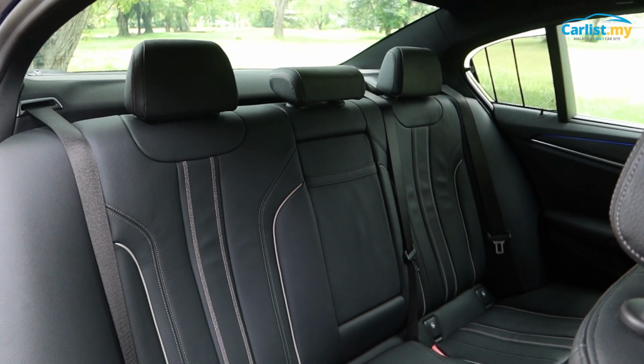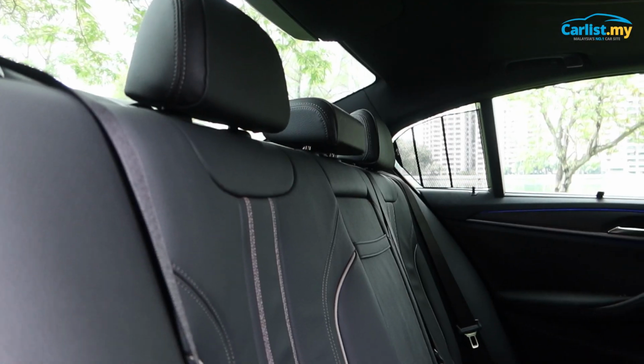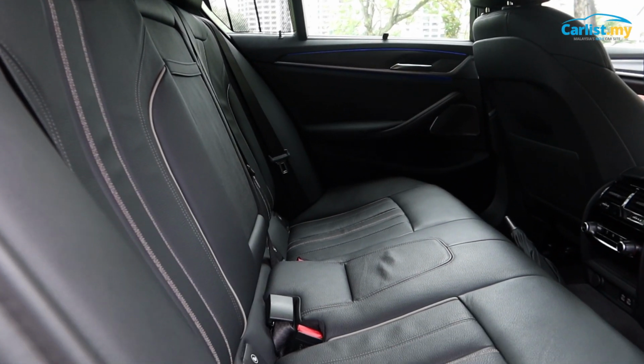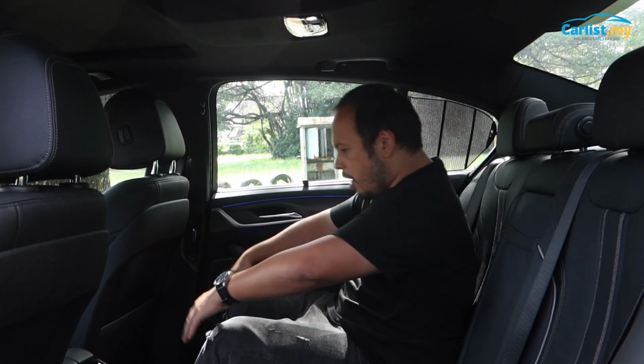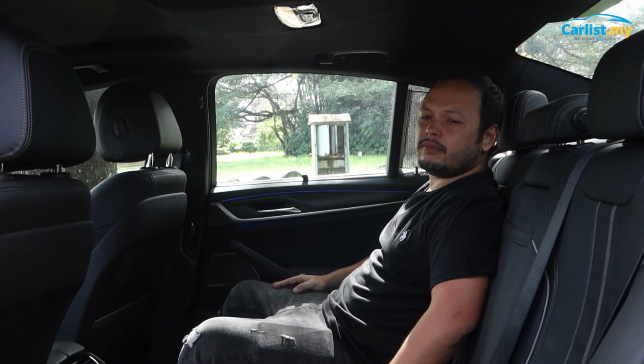The G30 has always been better in terms of space compared to the F10. And yeah, I know this is an LCI, but things haven't really changed much here. And yes, I know I'm not the biggest or tallest guy in the world, but I'm sure even they would say there's a good amount of space here everywhere. So yeah, the rear space, all good. Better than the F10.